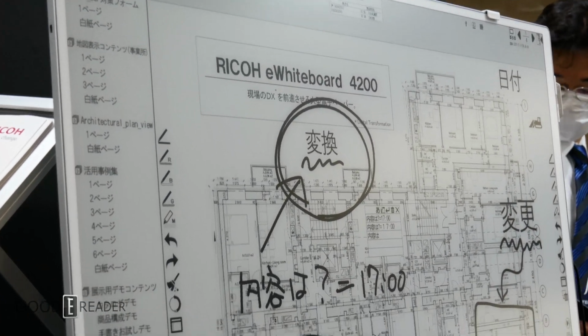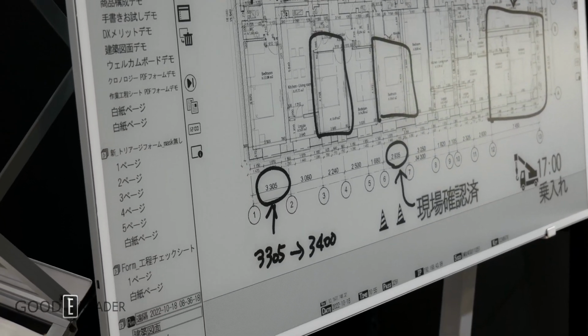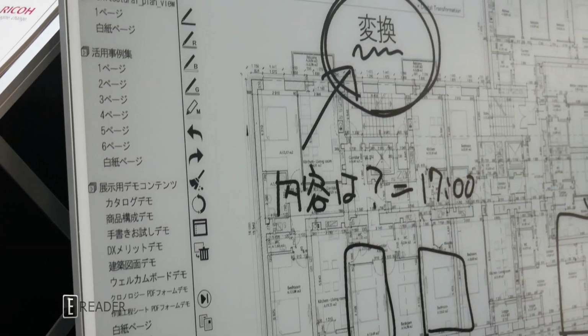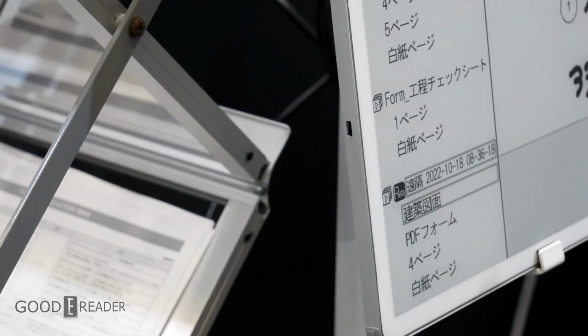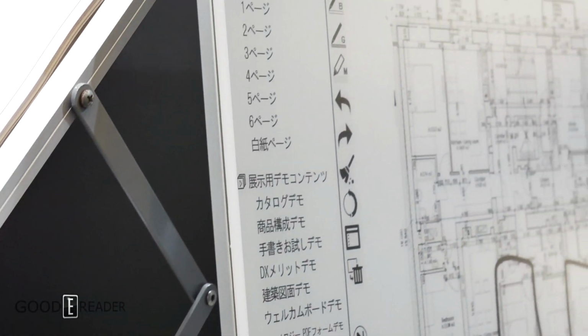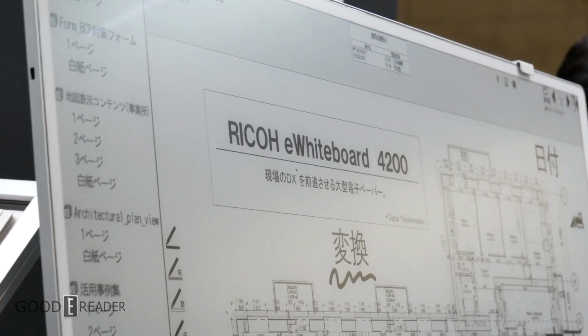However, it looked great. It performed well, and you can even scratch out the characters to delete them. And for such a large device, it was incredibly responsive. Good eReader was on the scene at CTech 2022 in Tokyo, Japan.